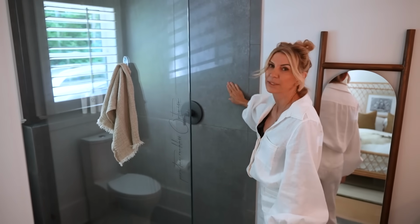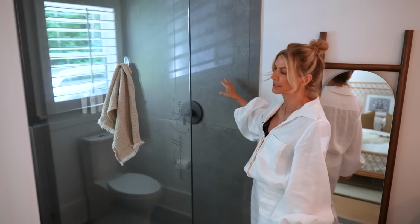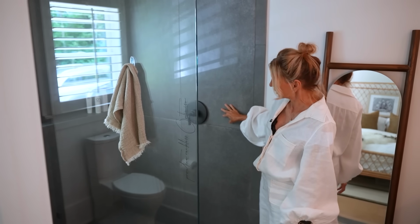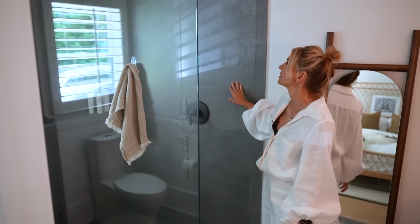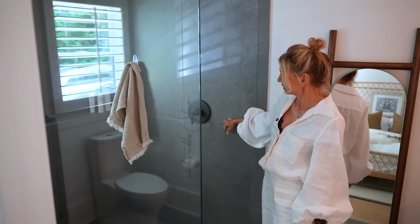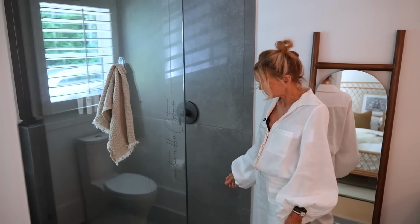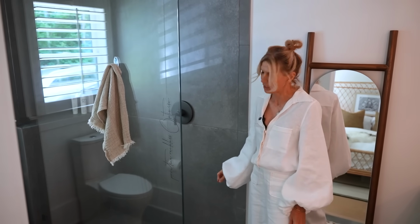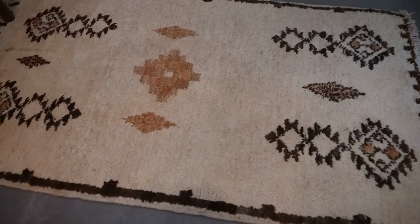I love the shower. I used large scale 24 by 48 porcelain tiles that look like concrete and just did minimal grout lines. I really wanted this shower to feel almost like an outdoor shower and feel like it's all concrete. And then on the floor, I used the same tile but did an octagonal small scale for the floor just to balance it out.